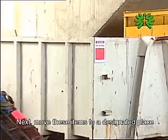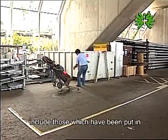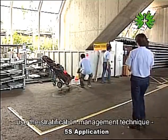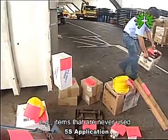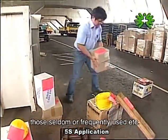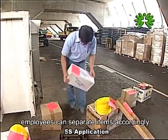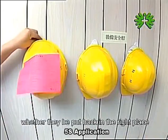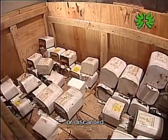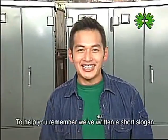Next, move these items to a designated place. Remember that unnecessary items can include those which have been put in the wrong place. When sorting items out, use the stratification management technique. For example, items that are never used, those temporarily not used, those seldom or frequently used, etc. After they have been classified, employees can separate items accordingly, whether they be put back in the right place, or discarded, put in storage, or sold. To help you remember, we've written a short slogan.